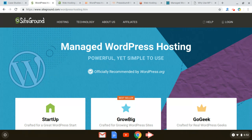On average, I get like 1 second page loads, which is extremely fast. And so that's one of the reasons why I use them over WP Engine.